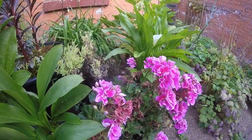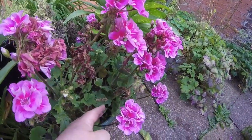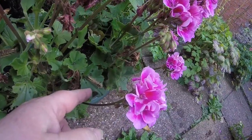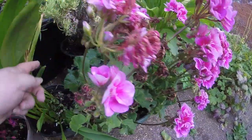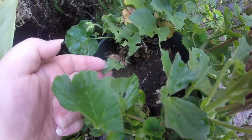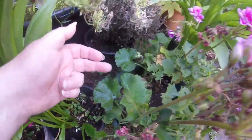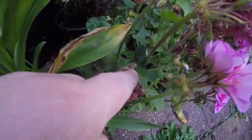I was just wondering why this geranium was looking a bit chewed at. And here we have a gorgeous looking caterpillar. Isn't it a beauty? I don't know what sort it is. If you know, please let me know. There's another one over here, look. Isn't he lovely? Beautiful. I don't mind if they chew the plants. I mean, geraniums die off at the end of the year. Anyway, there's another one.